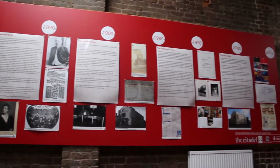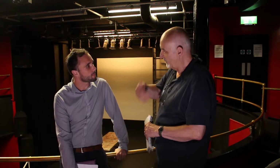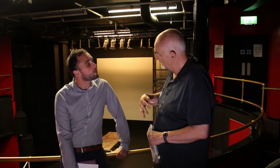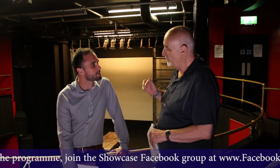The Theatre Royal actually moved out, didn't it? About 1888, yes, around that time, and it moved about five minutes down the road, and it's still there now. So the Citadel and the Theatre Royal are two separate buildings entirely. And what happened to this building? Well, the Salvation Army actually purchased it for the purpose of stopping it from being a music hall, ironically. So that was what we might call a hiatus in the life of the theatre.